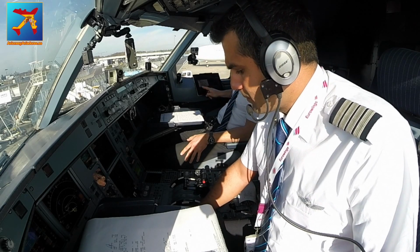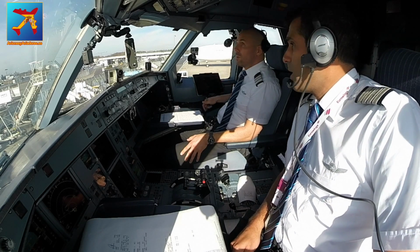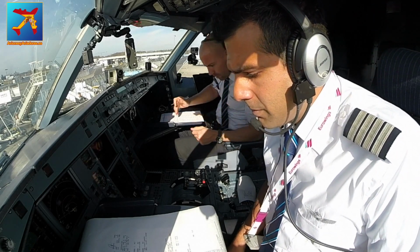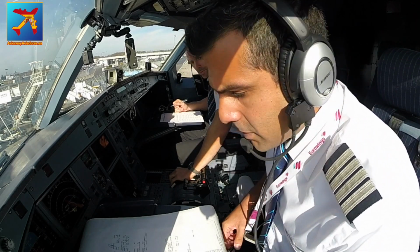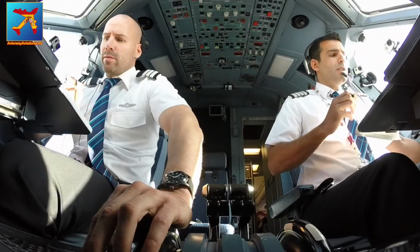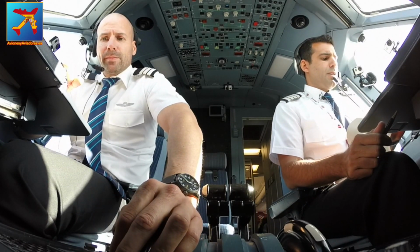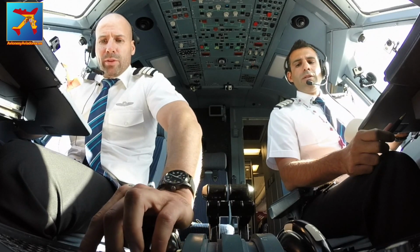I calculated the... Can you disconnect the ground power? Alright. Let's put the actual numbers into the system. Okay. So we have 273 passengers in total. Let's write it down. I got it here on the master. 273. So we have a zero fuel weight of 155.7. 155.7. And a max zero fuel of 28.3. 28.3.